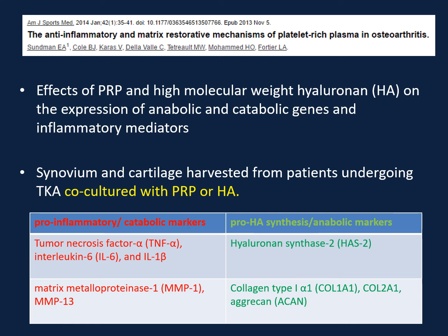Now, what they did is that they took synovium and cartilage that was harvested from patients with diseased knees. These are patients that were undergoing total knee arthroplasty. And they co-cultured this cartilage and synovium with PRP or HA. The findings that they were looking for were pro-inflammatory catabolic markers such as TNF-alpha, IL-6, and IL-1 beta, as well as matrix metalloproteinases, which break down collagen.